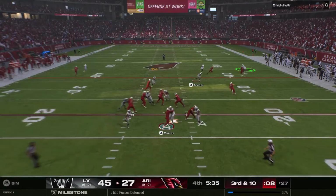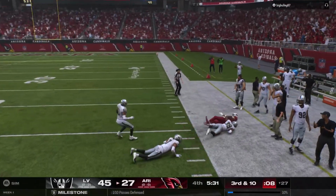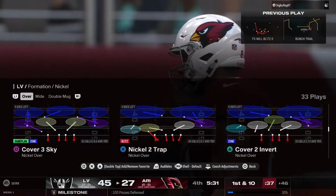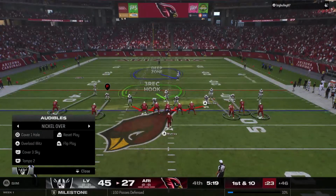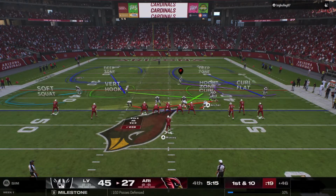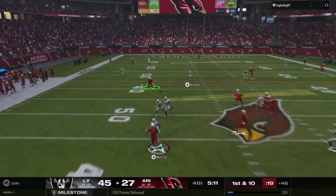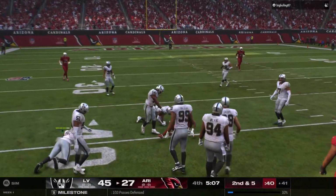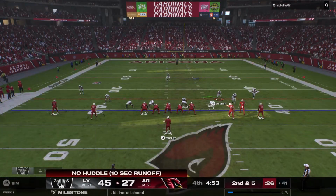Shotgun now for Murray. Able to find the open man. That's complete. And he'll take this to the other side of midfield before going out of bounds. 27 yards there on a very nice third down conversion. So here's a 1st and 10 now in Raider territory at the 46. Murray to air it out again. Being chased out left. Open man here is Benson. And he's able to break out of 1 tackle, but then quickly brought down from the 41.